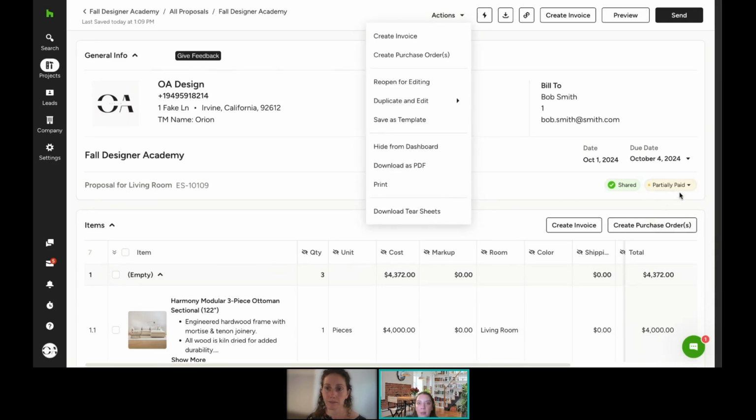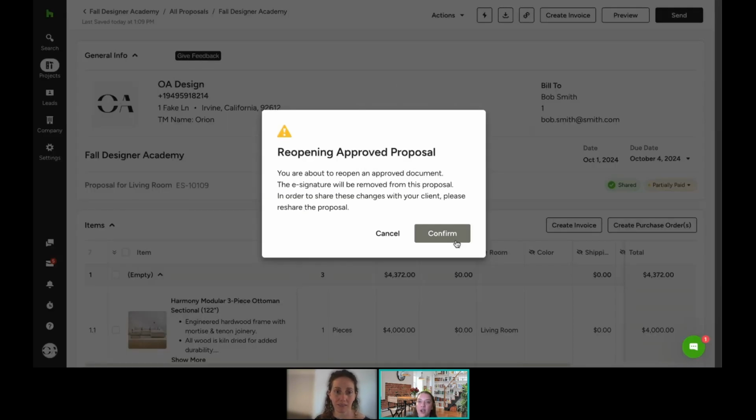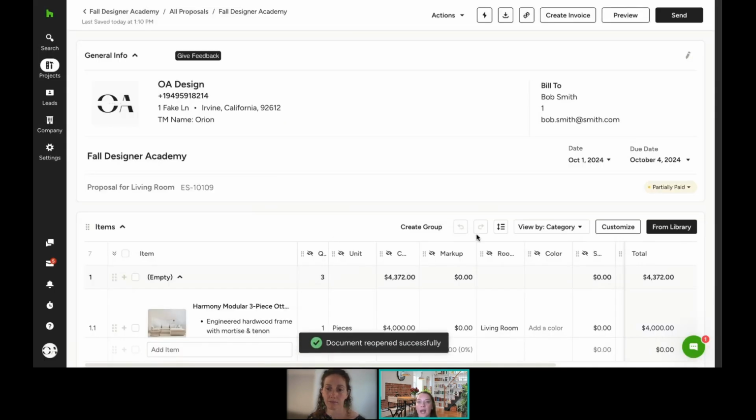I've already applied a payment on this. Oh, I guess we've updated this recently. We're always making updates. So yes, I can reopen this for editing. Previously, if there was a payment logged, you couldn't reopen for editing. But yes, if I reopen for editing, it basically will show you that the e-signature is going to be removed. You will have to resend that to the client if you want their signature. If not, you can always manually approve the proposal under that actions dropdown.